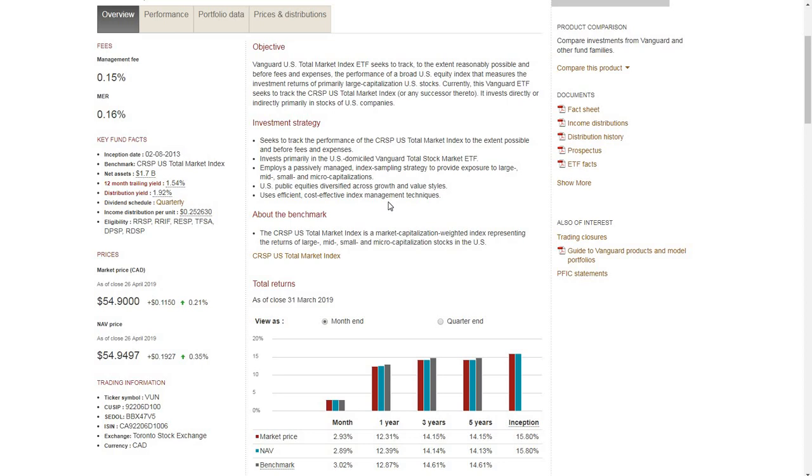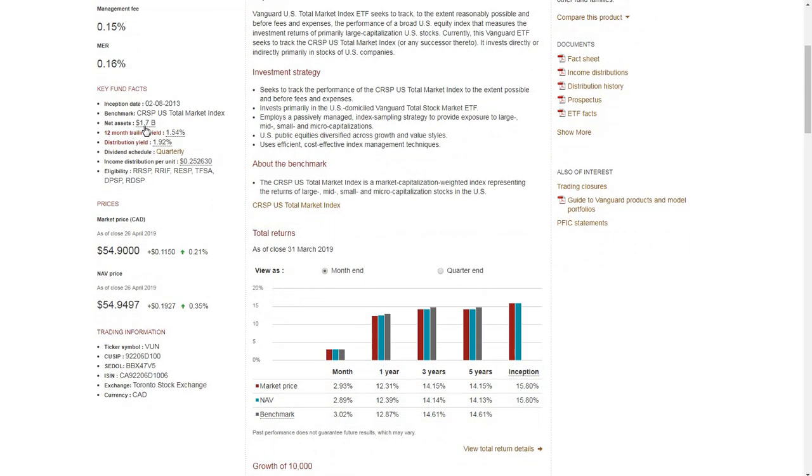As you'll hear a million times, past performance doesn't indicate future results. So it's hard to actually look at something and decide what's going to happen, which is another reason why most of the time it's probably easier just to do index investing. So key fund facts: the inception date, net assets, total assets under management, 12-month trailing yield, that's the dividend percentage, so how much they pay back in whatever schedule. So some are quarterly, some are monthly, some are annually. And so this is the current one, as of the close of March.